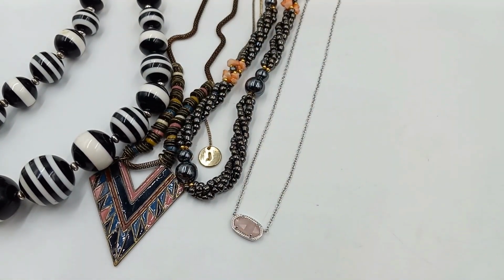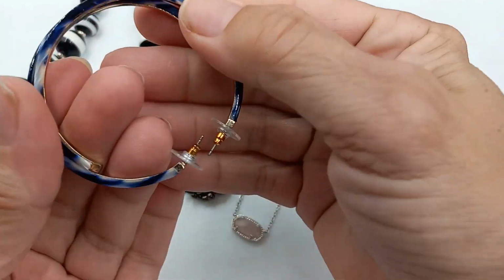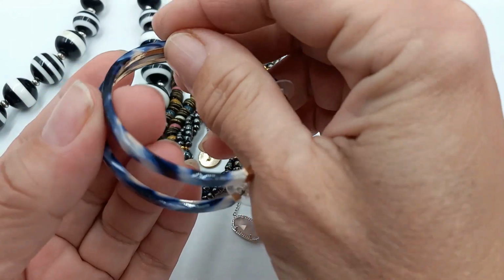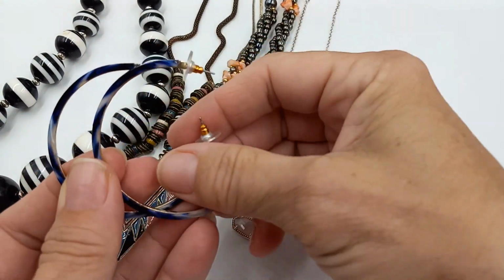I love these hoop earrings. So these are blue and white marble with a light blue. No maker's mark. They're from Pier 1. They are super pretty. Let's go ahead and do these for $4.